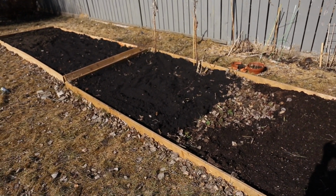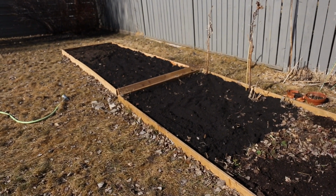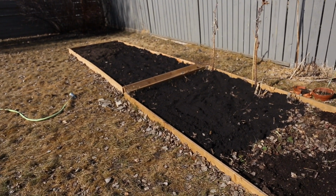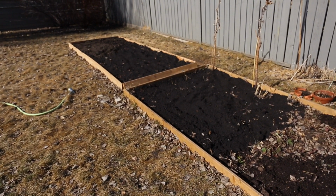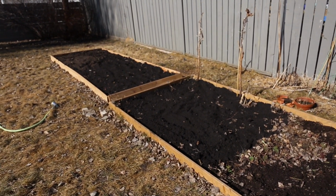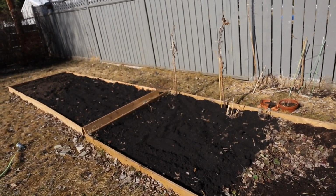So our gardens are full of soil now. We ended up picking up a bulk load of soil. We just had a friend who has a pickup truck go pick it up. You can have soil delivered, but it was like $100 for the delivery fee, and that was significantly more than the soil actually cost. So that wasn't really worth it for us.